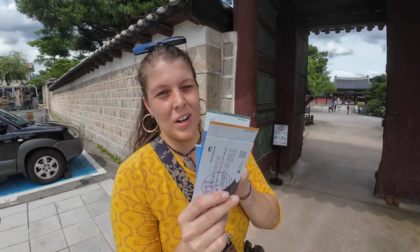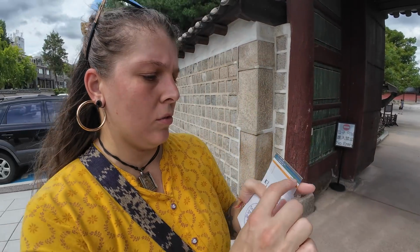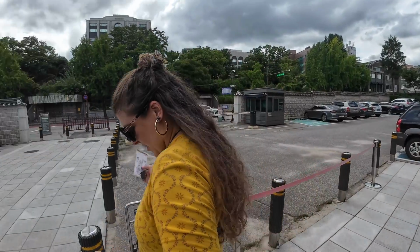By the way, we have opted to buy an entire booklet of tickets, basically. One of these is just 12,000 won. Yeah. And it gives you the opportunity to visit 1, 2, 3, 4, 5 different cultural heritage sites, I guess, temples and shrines. So yeah, if you are looking to do a little bit more in Seoul, this would be an option for you. You can obviously also only buy the ticket for this place.